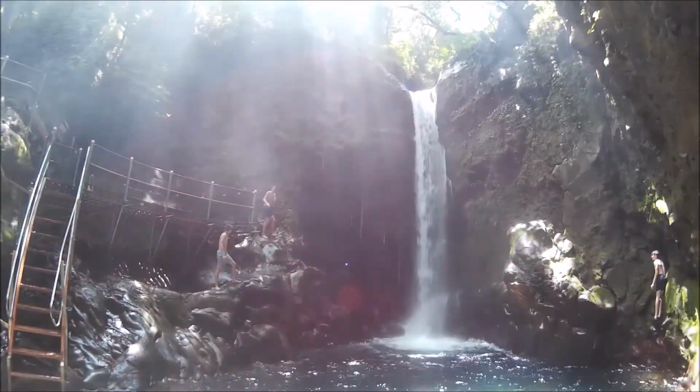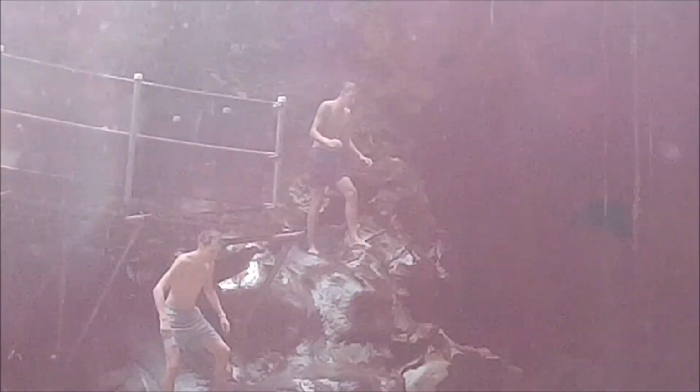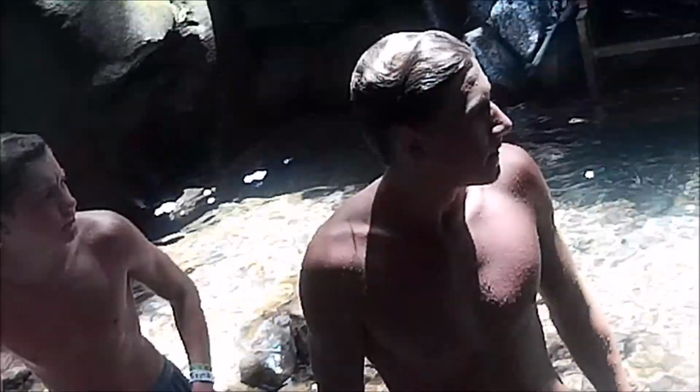Connected to Hacienda Guachipelin is this waterfalls, Catarata, which means waterfall, Oropendola. It was a great asset. Kids just loved it. They had a great time jumping off of the cliffs and climbing around and going into the water. We would frequent this a number of different times at the end of the day just to cool off. And I mean, you literally could make an entire day and a picnic here.